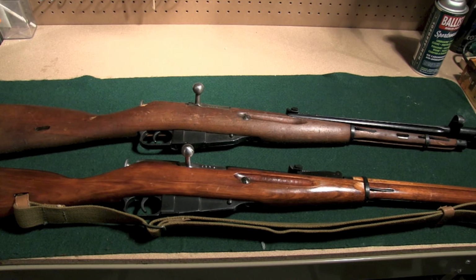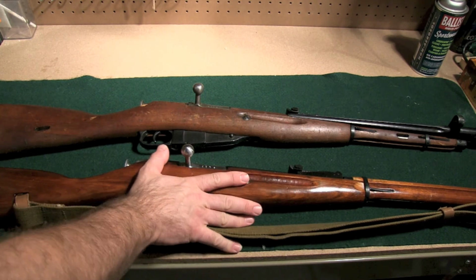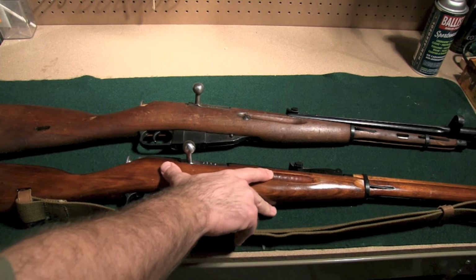The R stands for rimmed. It's also called the 7.62 Russian. Not to be confused with the 7.62 Soviet, which is the 7.62x39, which is what the AK and SKS shoot. So this rifle, you can normally get for under 150 bucks in good condition.